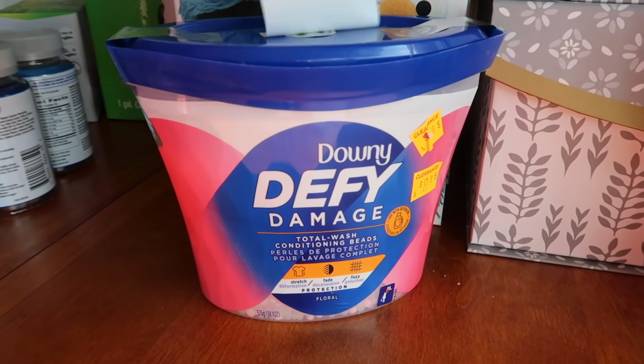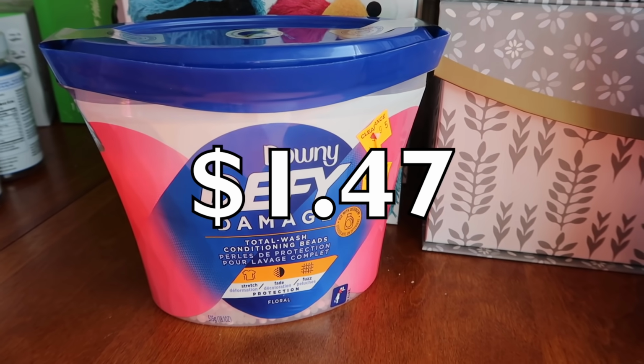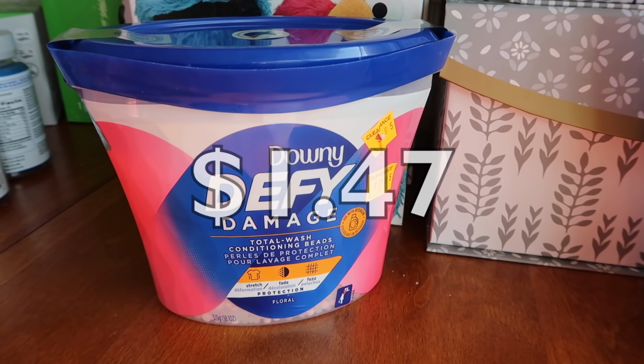The Tide was $4.47. In the October P&G, we have a $3 coupon, so it made it $1.47. That is a killer price point.